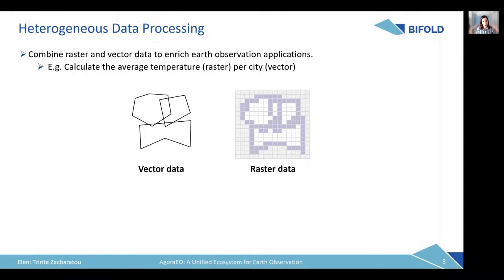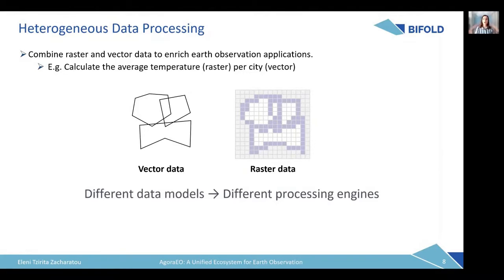The raster data model, on the other side, represents the study area as a collection of pixels, where each pixel is associated with a specific geographic location, which is the case in satellite imagery. Traditionally, we have systems for vector data, we have systems for raster data, but we do not have systems that natively support the two data types together.